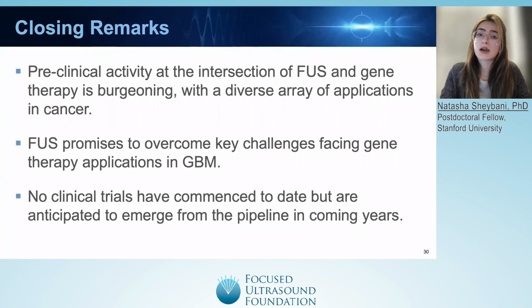And of course, I hope that some of the discussion at this meeting will help us map out the role of larger animal models in GBM gene therapy, as well as what the most promising approaches are to invest in within this sort of armamentarium of approaches that we have at our disposal. While there aren't any active clinical trials evaluating FUS-mediated gene therapy in GBM just yet, we also anticipate that these will emerge from the pipeline as a result of the forthcoming discussions.